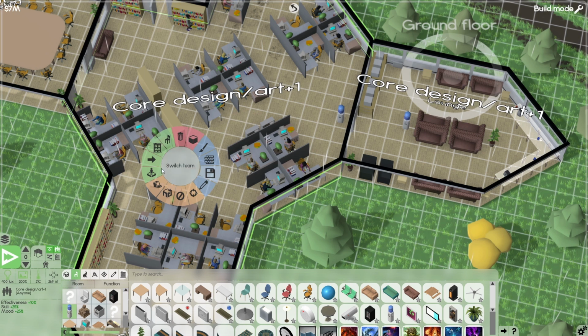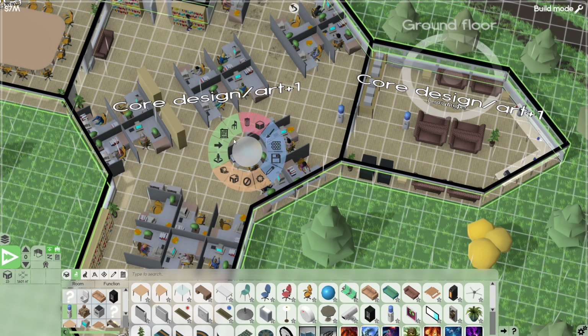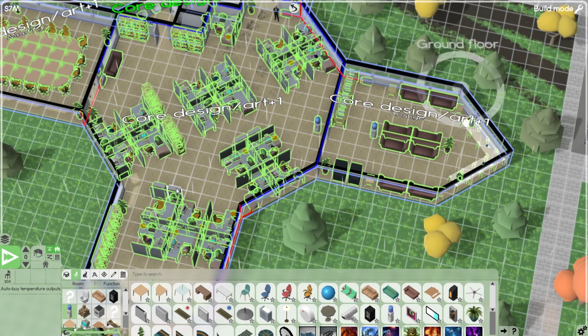Can I select the entire building? Thank you. And then select furniture type in selected rooms. No.